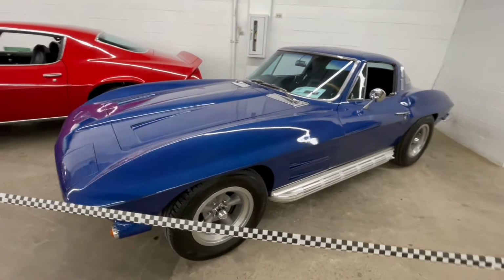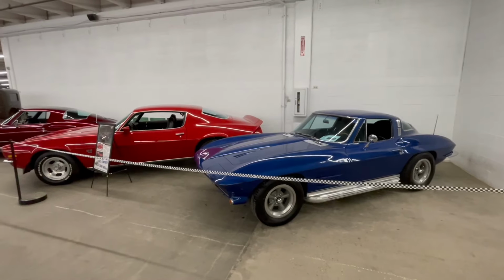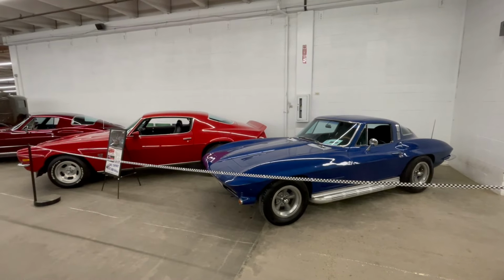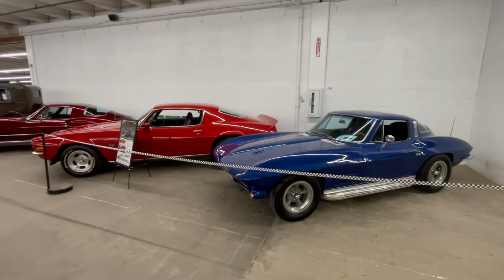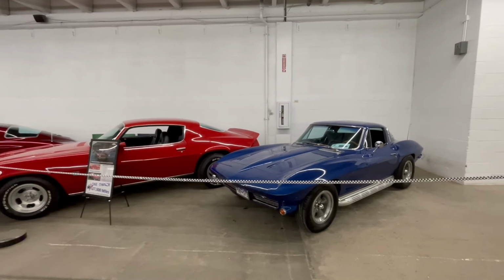Looks like American Racing Torq Thrust wheels. So you got the slot mags on the Camaro. You got the side pipes and the Torq Thrust on the Corvette. That's America right there. I mean, that is America. I love it.